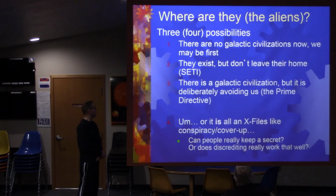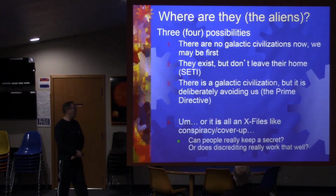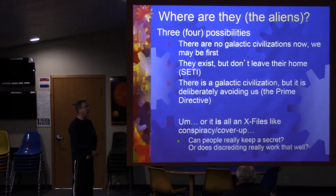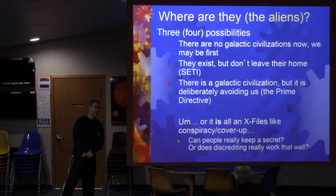There are 4 possibilities. There just are no galactic civilizations now. We may be the first. They exist, but they don't leave their home. SETI might find them. There is a galactic civilization, but it's deliberately avoiding us, like the Prime Directive in Star Trek. Or it's all an X-Files cover-up. The question is, can people really keep a secret this big for this long?